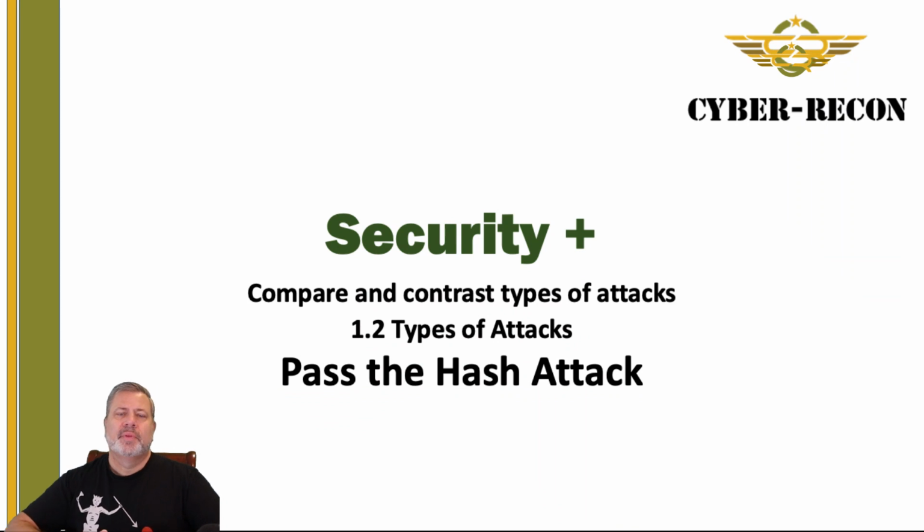All right. Jim with Cyber-Recon, and we're going to jump into looking at the pass the hash attack. So let's jump into the slide deck. This is part of your Security Plus preparation.